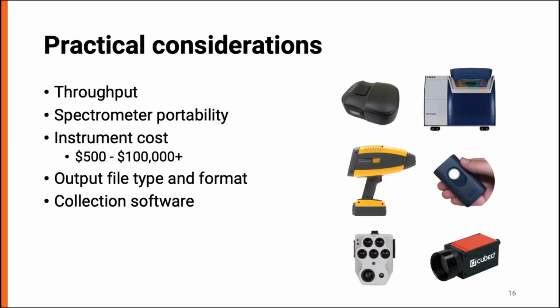They all output different file types and formats, which can make analysis really tricky. And that's something you definitely want to consider, because some of the data types that are output are proprietary and require a translation step before you're able to use them with different types of software. So it's just something that you want to make sure that you're aware of before you actually start collecting your data. And you want to have a plan for how you're going to collect it in terms of software as well.